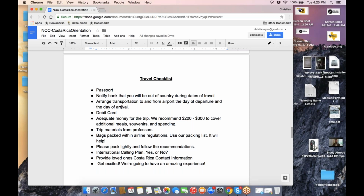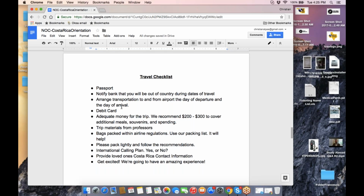Debit card, backup credit card. You need to bring adequate money for the trip. We recommend $200 to $300. Now, guys, you can do it for less than this, but we tell you that because we don't want you to arrive there and run out of money and then be stranded. But again, guys, local meals run about $5, $6. All of your dinners are included. So if you're just purchasing food and a couple of extra things, you could keep it at 100. But it depends on how much you spend on souvenirs, what you're doing in the evenings, personal spending habits. This is what's going to determine how much you spend.